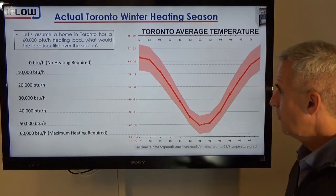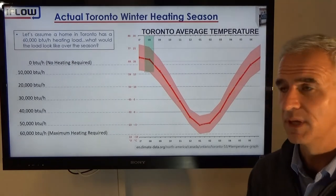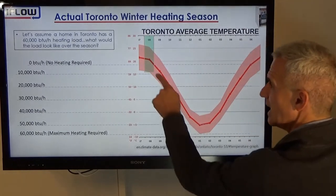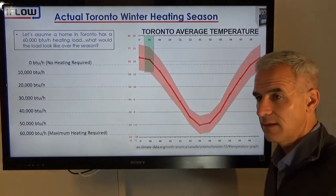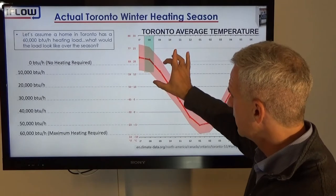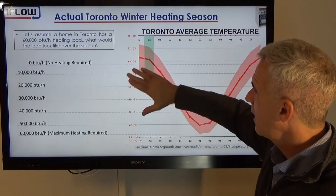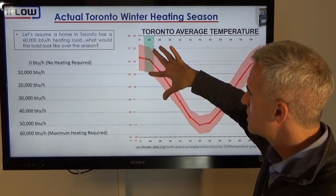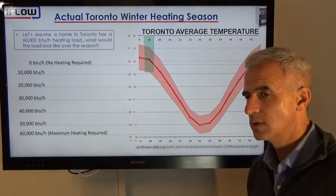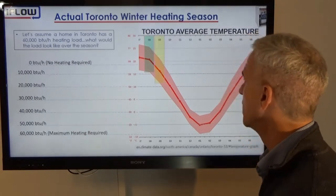Now, if we assume this is the curve, then let's look at what we need on a month-to-month basis. So in August, for example, what we have in the dark red line is the average temperature between high and low. And then the actual high and low is the bandwidth around that dark line. So in August, even if we go to the lowest point on the bandwidth, we're needing about 8,000 BTUs. That might be a cold night in late August where the furnace might come on for a couple of hours.